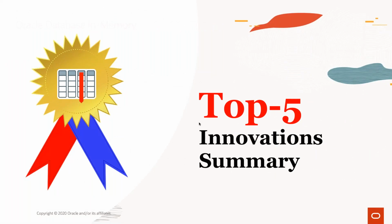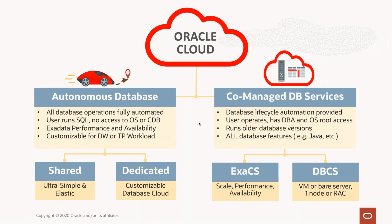I had some more detailed slides, but I was a little bit afraid of going over my time. So I want to go ahead and just summarize now. So the top 5 innovations summary here. Again, this is a nice picture here that breaks down Oracle Cloud.